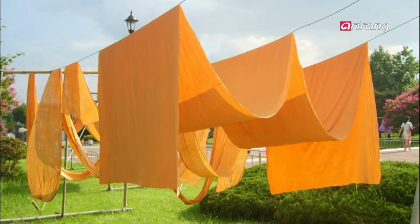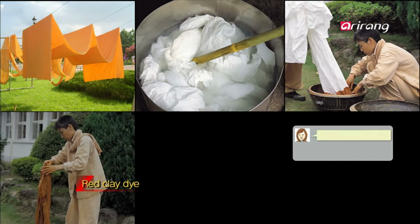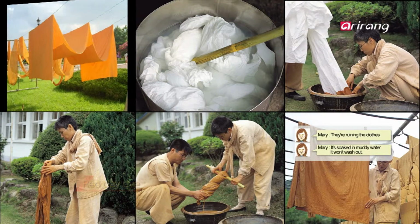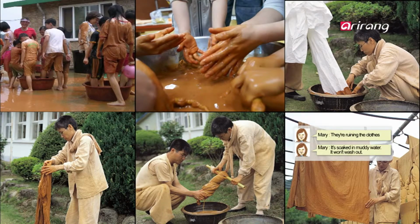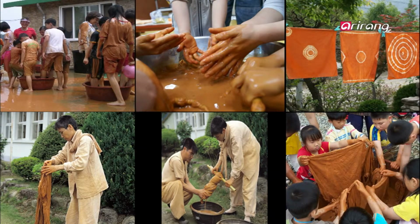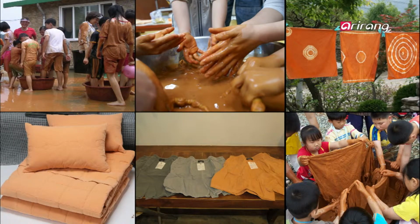Very good, Mary. As a reward, I'll show you an interesting picture. Ruin the clothes? Nonsense. This is how people dye clothes with red clay. It's a traditional method in Korea.